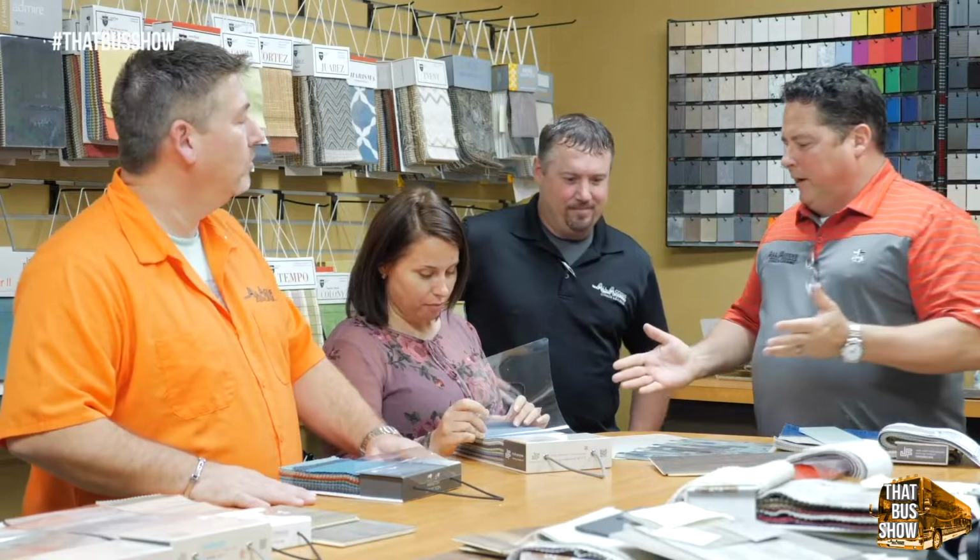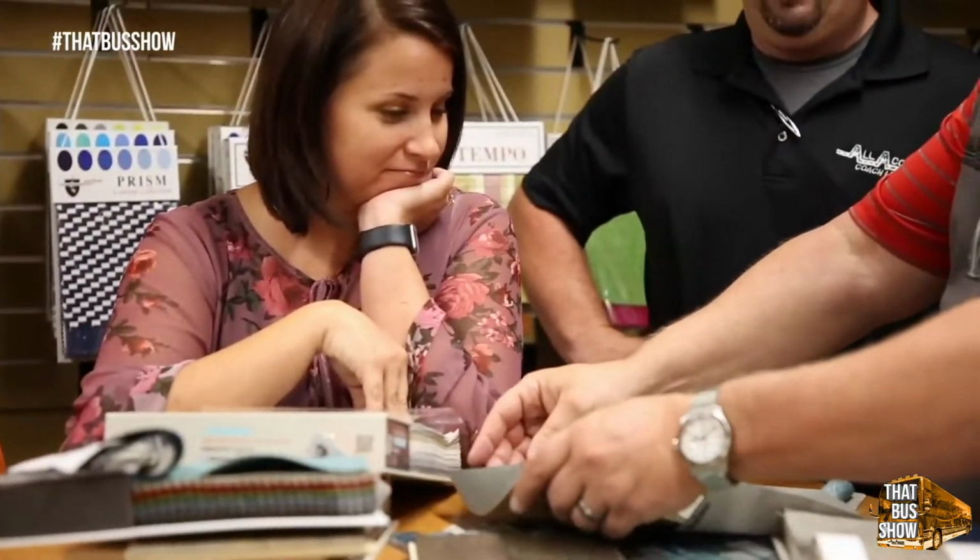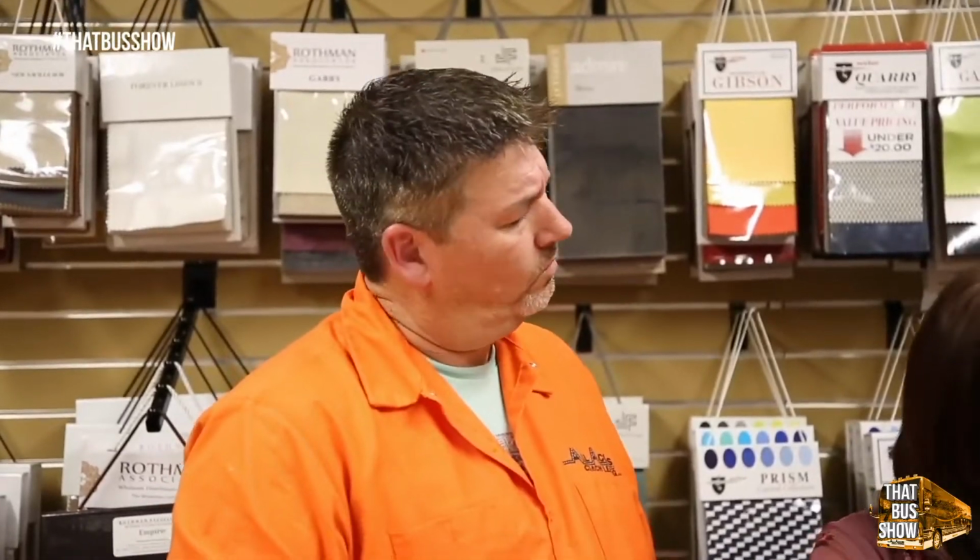Okay, so the reason I asked y'all back here is, we got this new bus, Smokey, and I thought I'd let you guys help me with some colors. You weren't afraid of that being too dark? I think that's actually perfect. Okay. And then this would be the seating, and then you could take this.